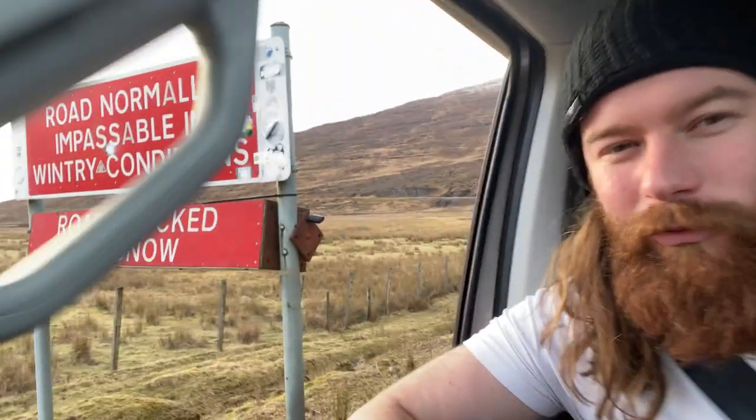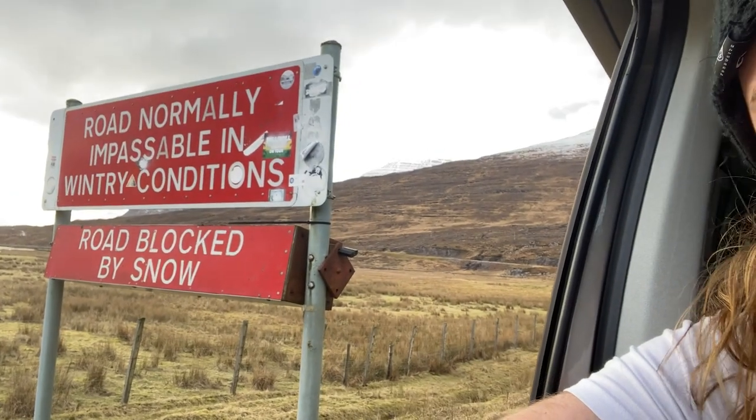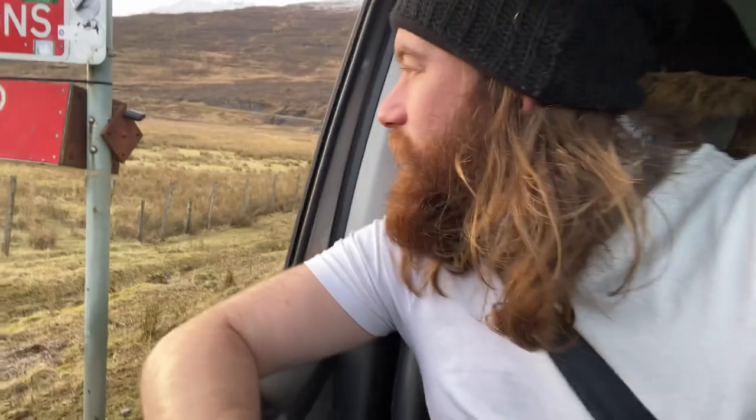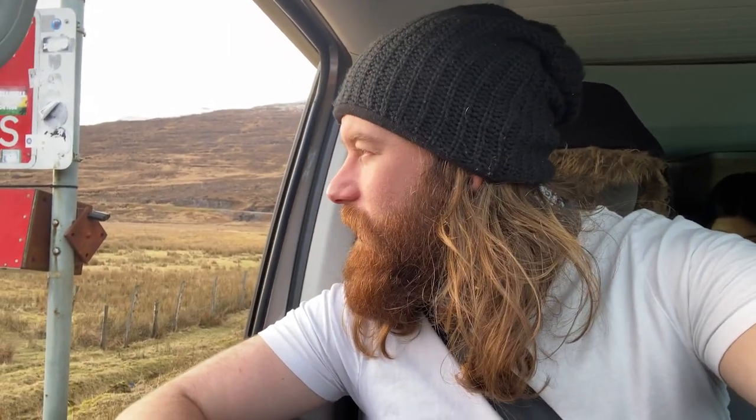Okay, so the plan was to head up over Applecross. It hasn't snowed that bad, but I know it's very high. However, yeah, it's closed, blocked by snow. So we're gonna go chill down there, watch the sunset, some nice sun rays, and then we'll drive around to Shieldaig and Torridon, and that's where we'll do the drone shots and some great photography of the van. All right.